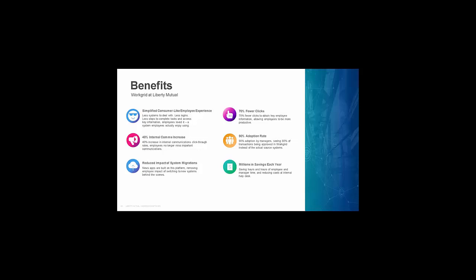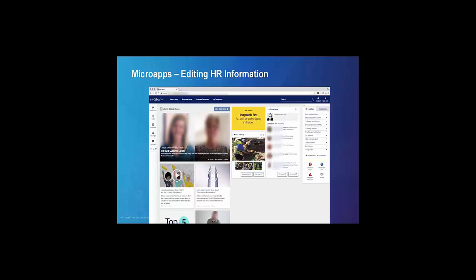And then reduced impact of system migrations. This is another thing that we didn't realize until we did it: the platform is our experience layer, which we built into our intranet. And so this is it here. This is me editing my HR information, changing my mail stop. So I go through here, complete a lot of my HR transactions all through this layer, and then it's synchronizing behind the scenes with our HR system, which is still our system of record.